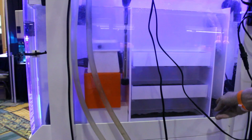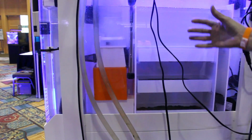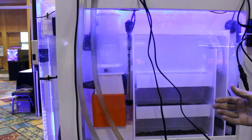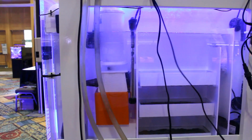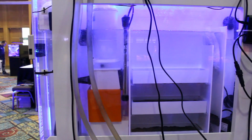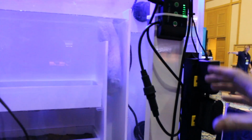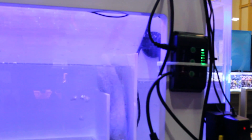Then it goes into this chamber, which finishes the filter. This will develop a lot of phytoplankton, zooplankton, a lot of little critters that actually feed your corals. So we want it to flow freely into the system. Then we have a pump that actually has 6 different speeds to it. So you can go from 10 gallons up to 1,320 gallons. So you have the versatility of having different flows inside the tank.